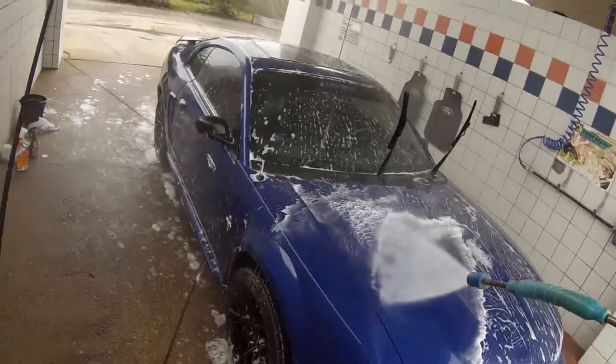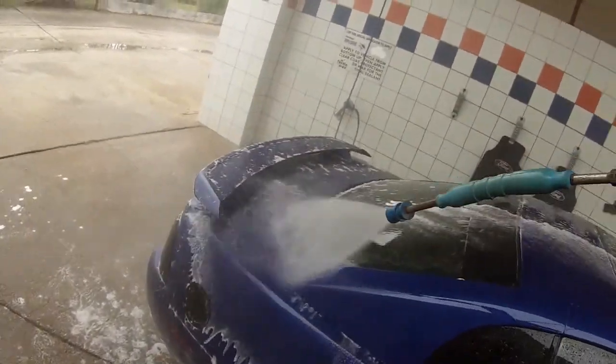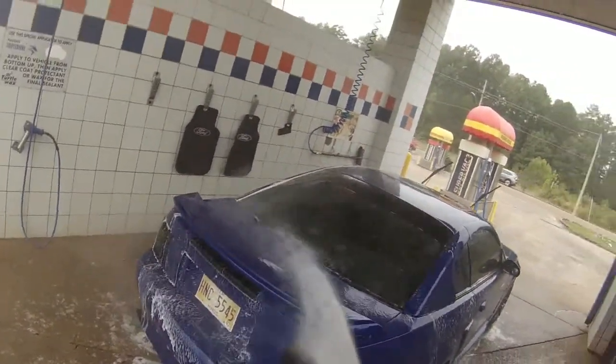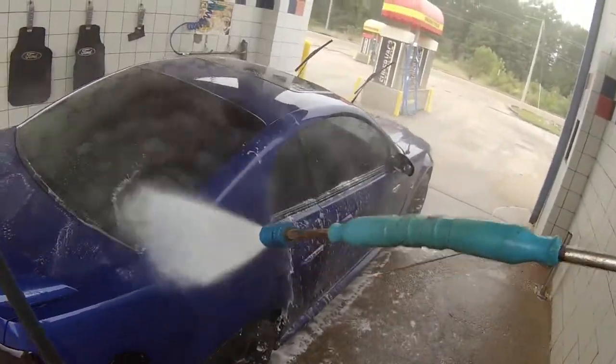And I put it on high pressure. It's still spraying that wax out of there. I'm just gonna go around and hit it like that. Get all that soap to move freely.